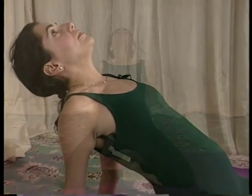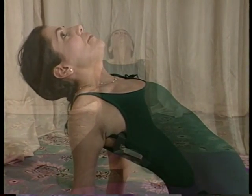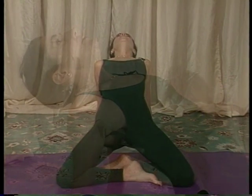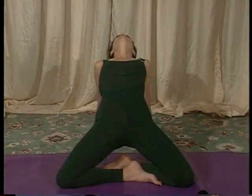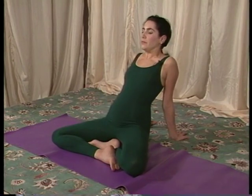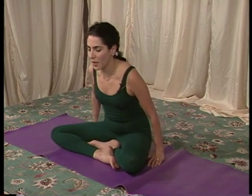And eventually being able to hold the position. If that's too tough right now, just keep moving on the breath, inhaling up and exhaling down. If you're holding, keep that same pattern of breathing. And exhale, come down. Good. Okay.